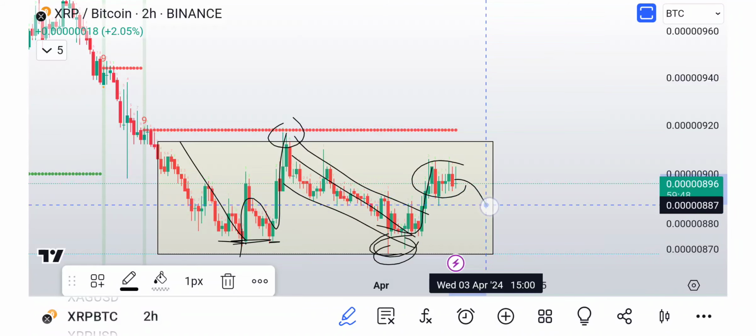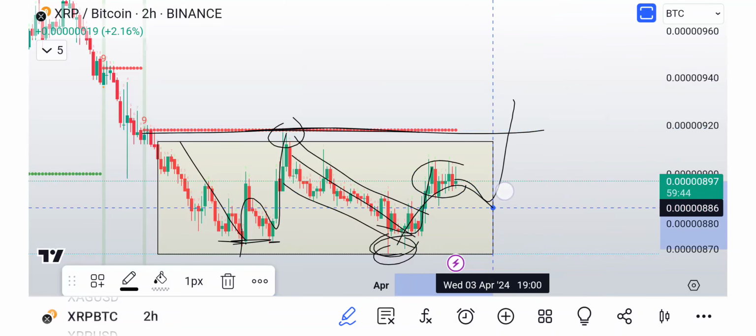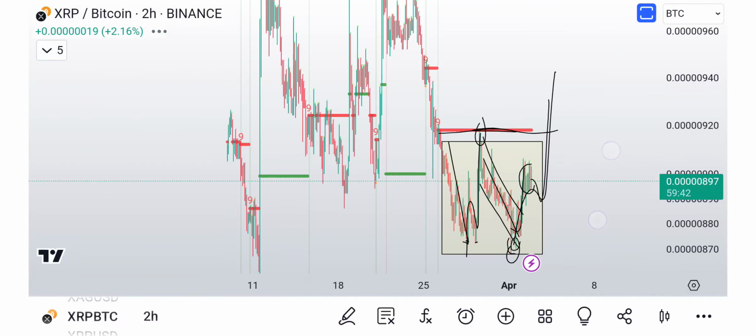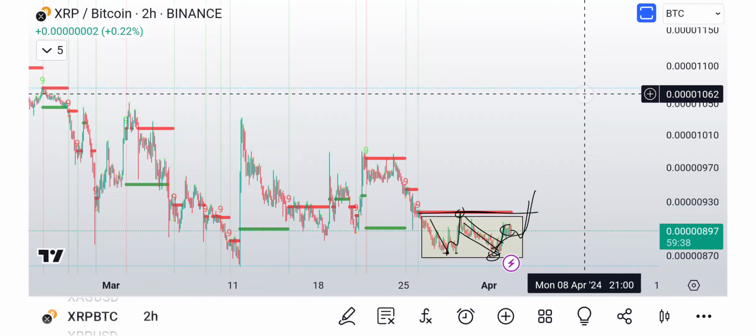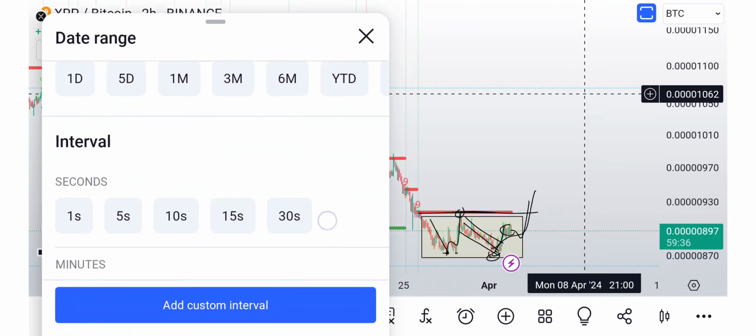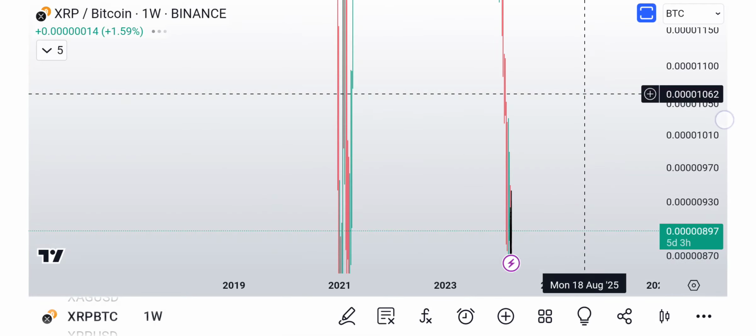So we really want to see a break above this here. If we can get going here, then it's going to look much more likely of this being Wyckoff accumulation. So I'm getting very bullish on XRP.